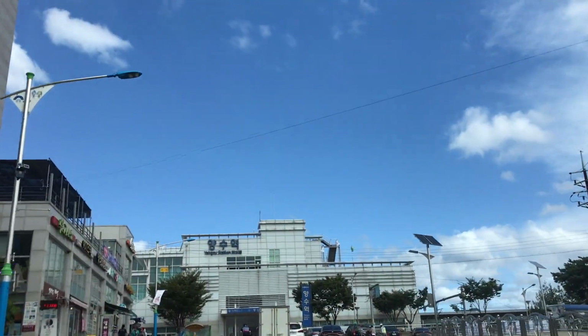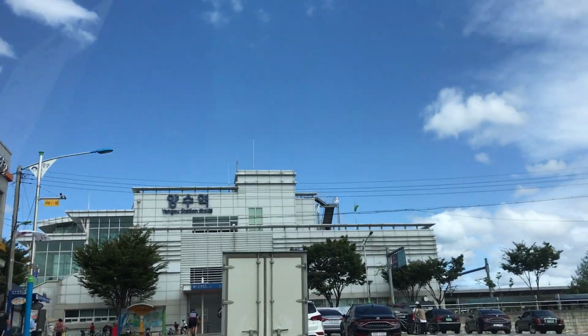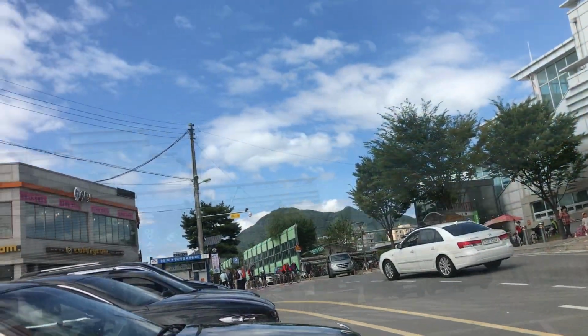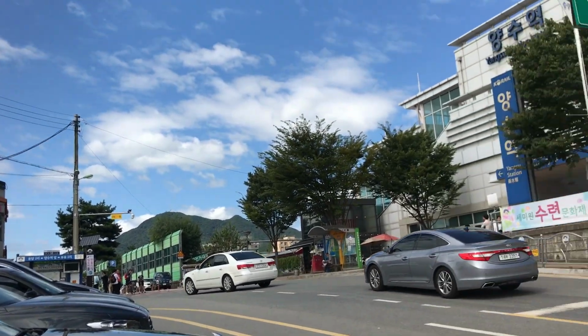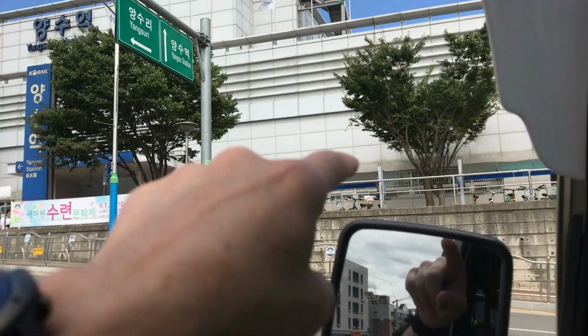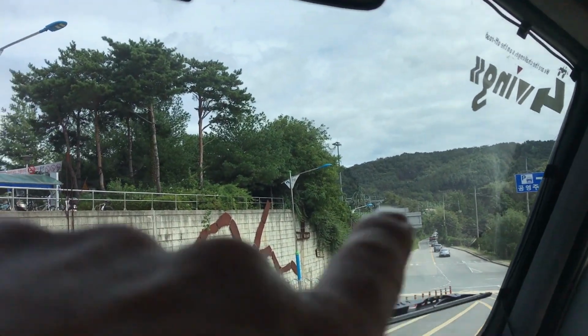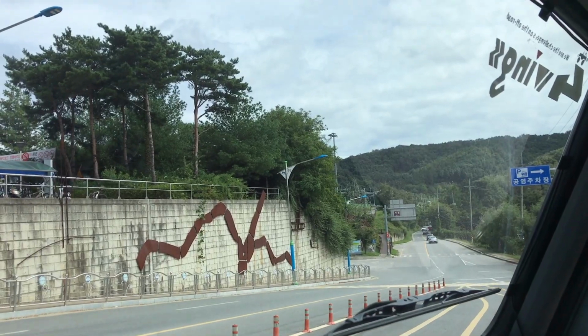Alright, so this is one area that I did want to be at. I just got to figure out where to park. Okay, so if I can park right around here, this is one of the last places I remember to get across, follow the bridge over, and at a certain point we go down and cross back underneath.